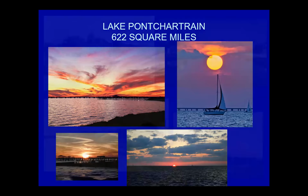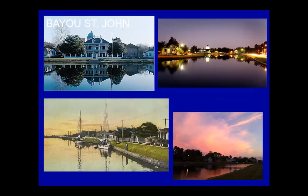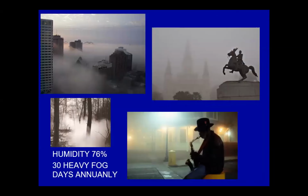We are also surrounded by bayous St. John, Bienville, Sauvage, and the remnants of Bayou Metairie. We are surrounded by swamps, marshes, and man-made canals. Now, if all this liquid moisture weren't enough, we also have very high relative humidity here in New Orleans.